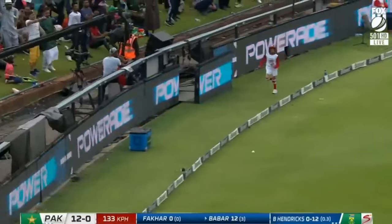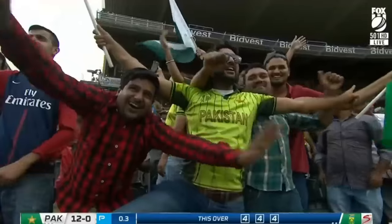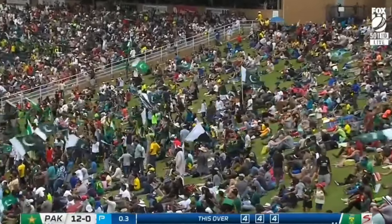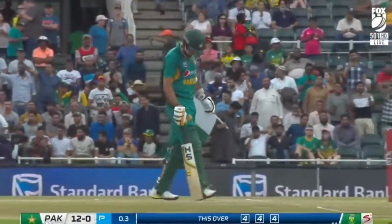And again, this time through extra cover. Wow, this is exquisite stuff from Babar Azam. Three from three. It's raining boundaries here at the Wanderers. The Bull Ring is buzzing. Look at it.